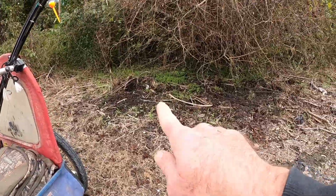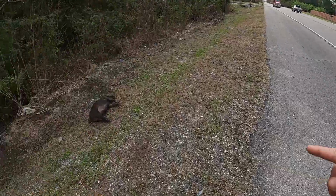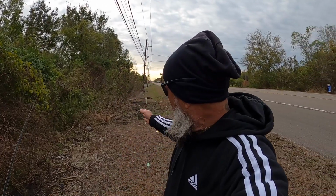And right here, right at the tree line, that's hog activity. How do I know? Well, I just know. And that's a pretty good indicator that it is definitely hog activity. This little enclave is full of feral hogs. You don't see them as much as you do in Texas, but occasionally you'll see one out here. But the people who live in that multi-million-dollar neighborhood see them every day.